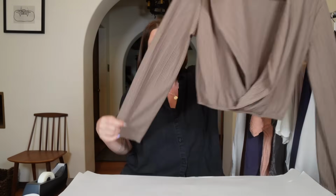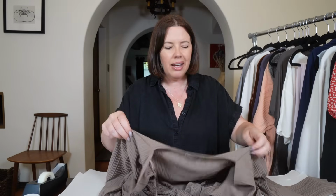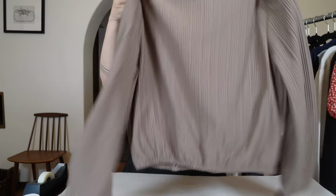Next up, now this is one that I've had for quite a while. This is Zara, and this is a little plissé top. I liked the color, I liked the texture. This felt very minimalist for me. This would have been borderline something that I picked up at the bins, you know what I'm saying? It's on the edge of not significant enough for a Zara piece.